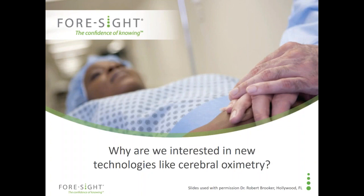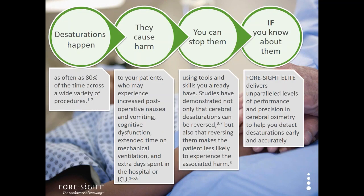So to get right to the heart of the matter, why are you interested in using technologies like cerebral oximetry, and why is accuracy important? The reason that oximetry is gaining traction in clinical practice, this is all information all of you are aware of, but desaturations do happen, and they've been correlated with worse postoperative outcome. Furthermore, if desaturations occur, it's now been shown that you can intervene using the algorithms that are suggested by the oximetry community to reverse them, and that if you do reverse them, you can improve outcome.